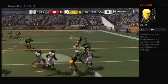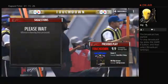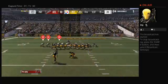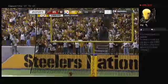A screen to Bell. And he's in. Touchdown, Steelers. Le'Veon Bell with now two fourth-quarter touchdowns. And the Steelers capitalize on this short field as they take it in for six.